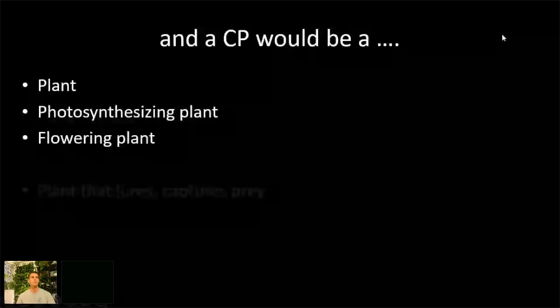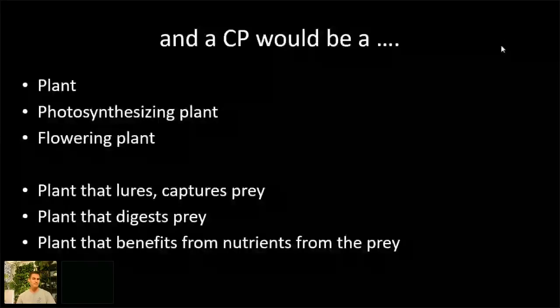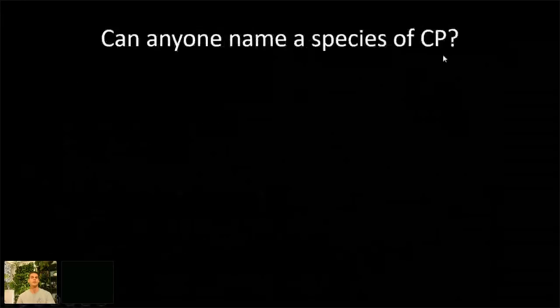They have to lure and capture prey, they have to be able to digest the prey, and they have to benefit from the nutrients of the prey. And some plants, like thistles and even tomatoes, do maybe one or two of these three things, but not all. So that's why we don't consider them carnivorous plants.